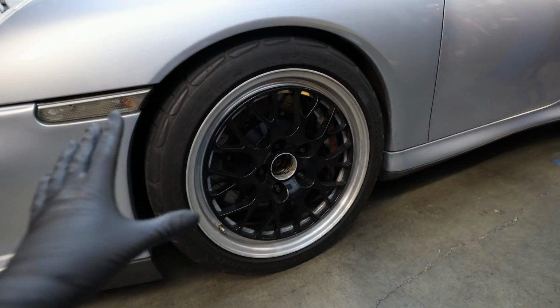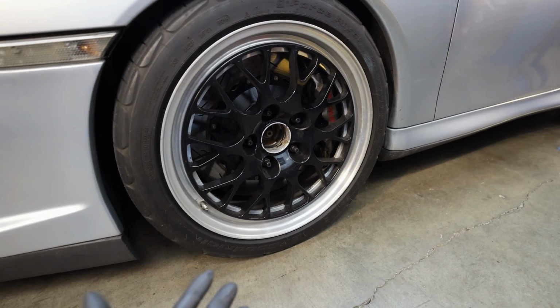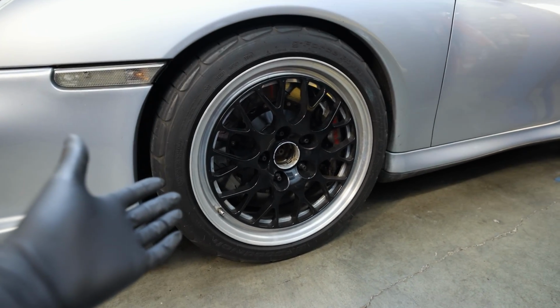Now, I've seen a lot of complaints about these wheels. I agree, I don't like these wheels. I've actually already bought a set of replacement wheels. We have a set of BBSs coming straight from Germany to replace these Fiske FM10s on this car, because I, too, am not a huge fan of these.